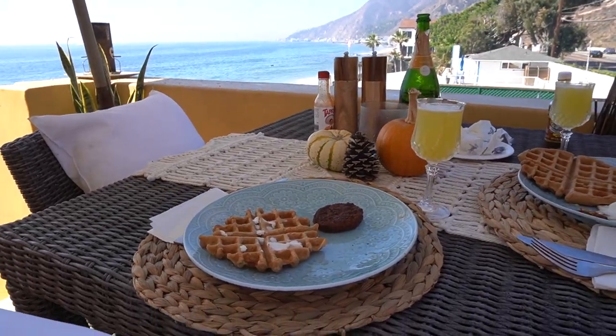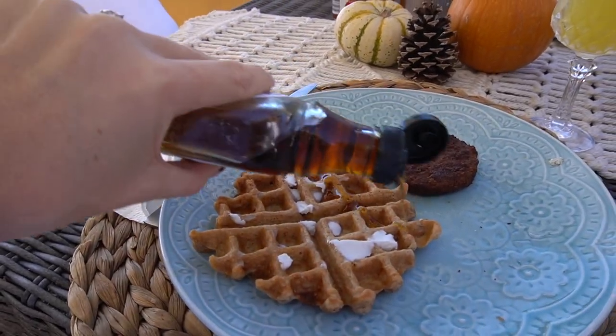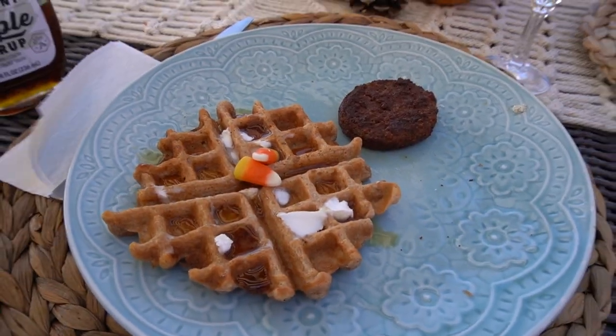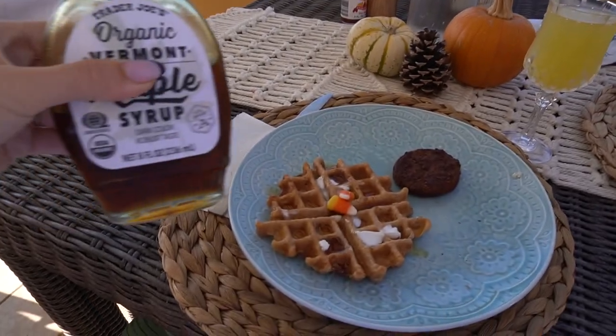Ooh, all right, our little Halloween brunch, some syrup. Candy corn on it. I put candy corn on them. Syrup. And a view. Perfect eggs.